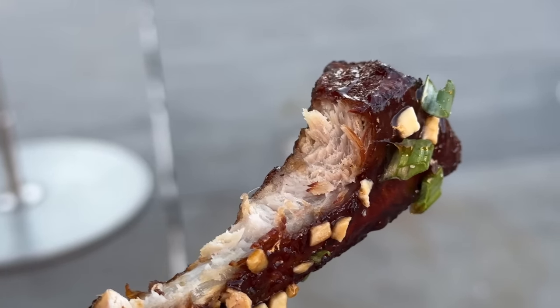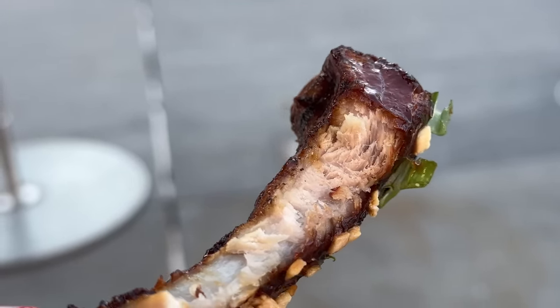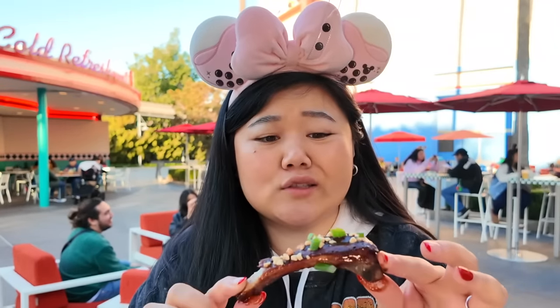I will say that my first bite was pretty tender, but as I started eating more towards the middle, it's getting a little dry. So just keep that in mind. But overall, I do really like the flavor.